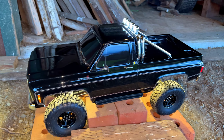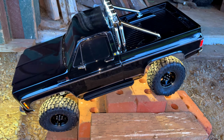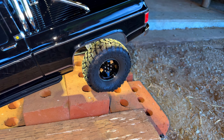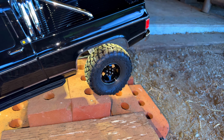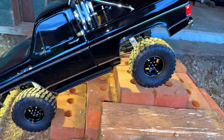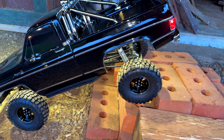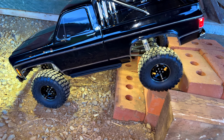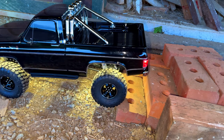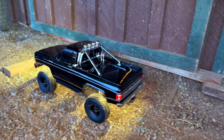Man, those tires look so good. Them wheels, almost too black. There's just a little strip of silver out on the beads. Other than that, they're black. Man, that's nice. Watch them tires just wrap around them rocks. It's in there. Biting it.